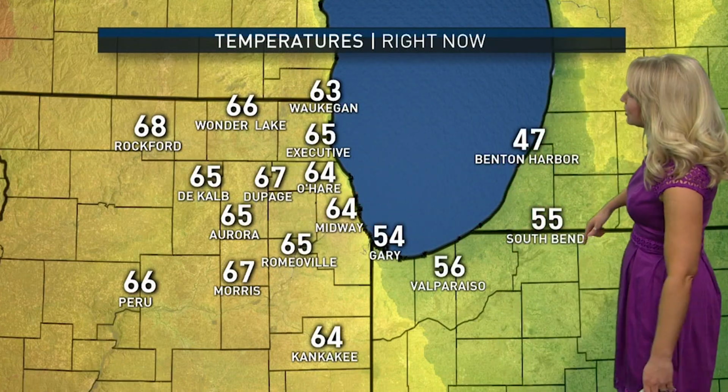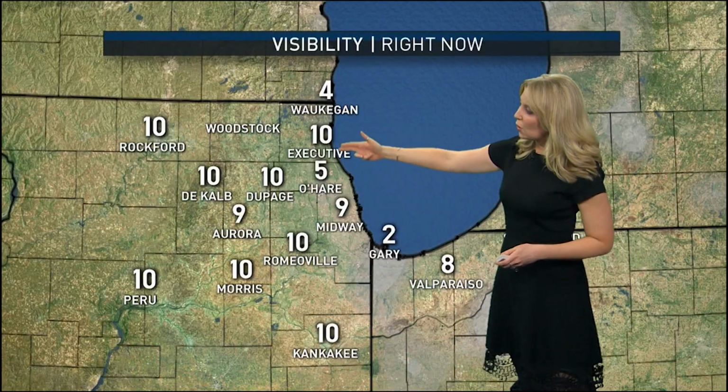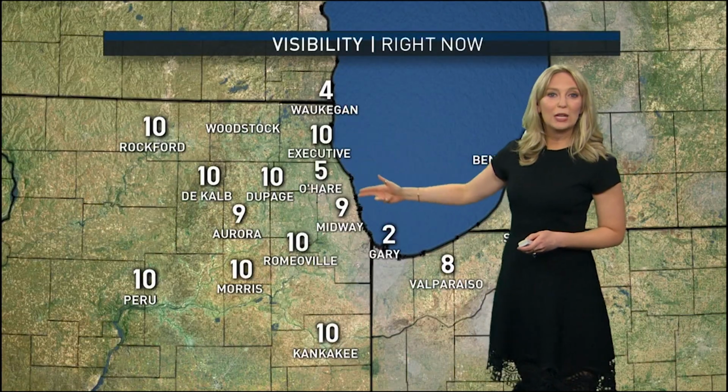You're going to want the winter jacket and it looks like even the snow boots for tomorrow. Most of us into the 60s. You have to go to the other side of the lake to find some cooler weather. 40s in Benton Harbor, 50s from South Bend to Valparaiso out towards Gary. That's because of a northwesterly wind blowing in that cooler air off the lake. The fog, that's pretty much confined right along the lakeshore.